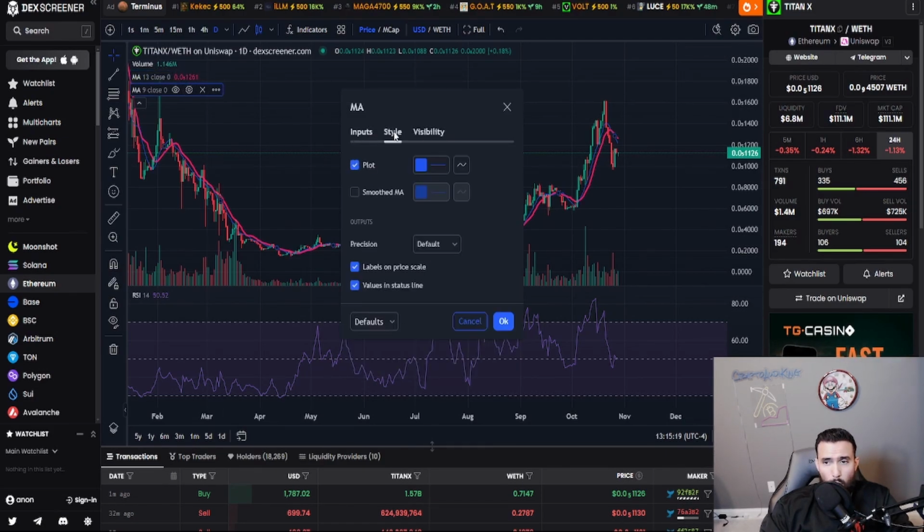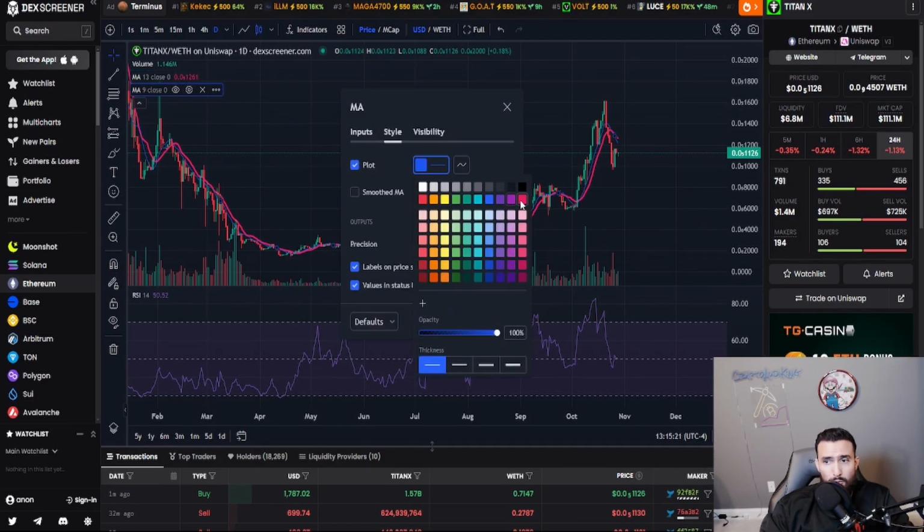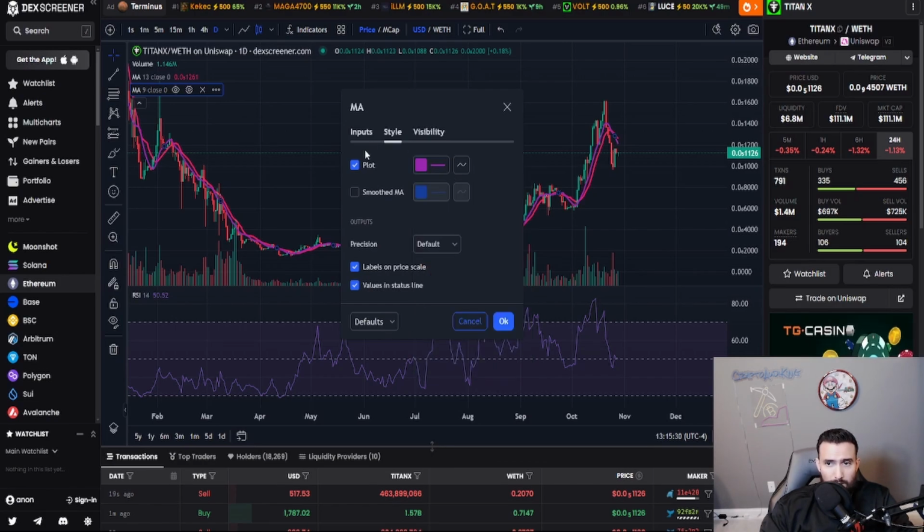Once again, we go to the style. I do these two colors. I did the first one as the pinkish color. For the second one, I do purple, as well as the third thickest line. Again, you can choose whichever you want. Don't change anything on the left side that you see here, checked or unchecked.